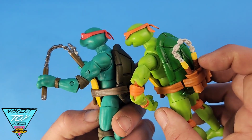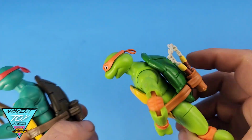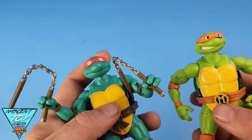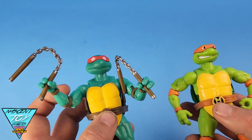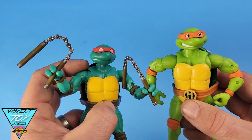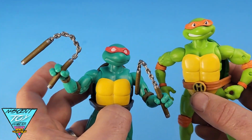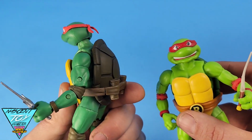Okay, you can see how different the weapons are done. These are very cartoony. These are very much like realistic, and that's me doing the air quotes. But what I like about the Mirage Mikey, that's not necessarily a Mirage thing, is that he has that greenish blue coloration like he had with the original '87 action figure. And I think it's an interesting mix. For me, these Mirage Turtles are an interesting mix of '87 toys and Mirage Studios. So they end up being slightly grittier, as you can see with Raph there.